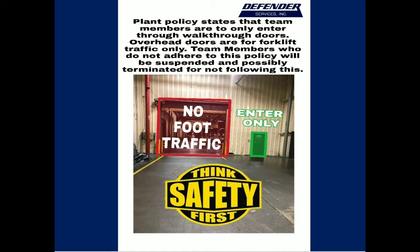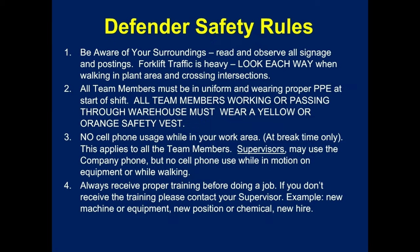Plant policy states that team members are to only enter through walk-through doors. Overhead doors are for forklift traffic only. Team members who do not adhere to this policy will be suspended and possibly terminated for not following this.